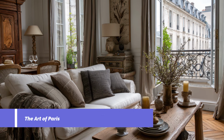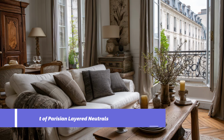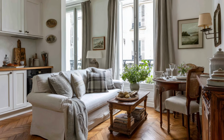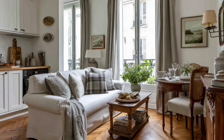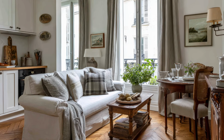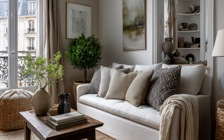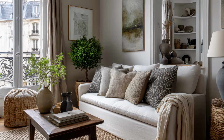Parisian interiors rarely rely on bold colors. Instead, they use layers of soft neutrals to create warmth and sophistication. Mix shades of cream, stone, and gray for a soothing palette. Add interest through textures, linen drapes, wool blankets, matte ceramics, and antique wood.